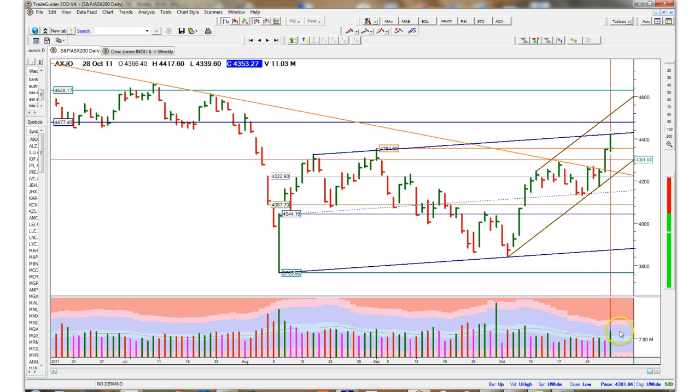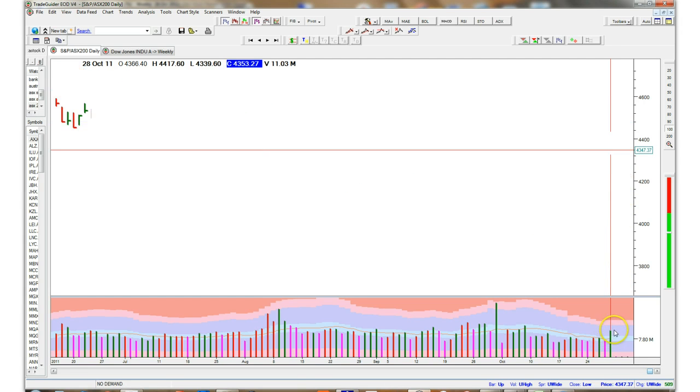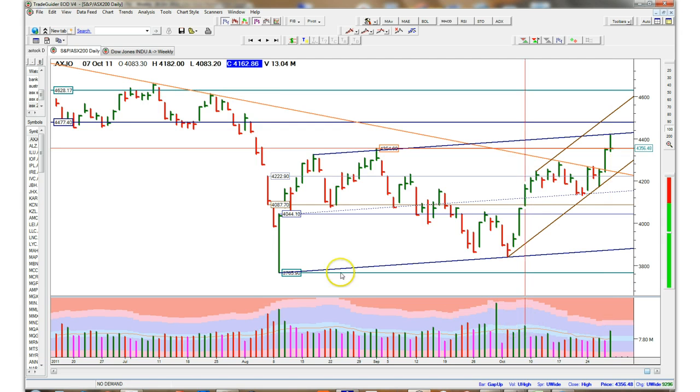It's a weak bar. It's on increased volume, but it's not as high as it has been. But you know, that's a weak bar, so they're selling that off right from the get-go, and I would expect that to come back.